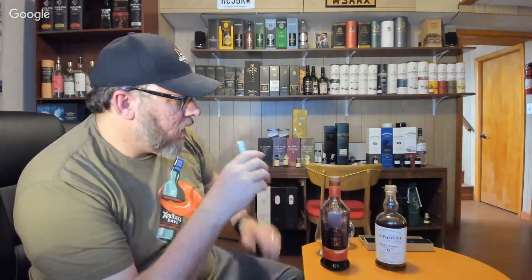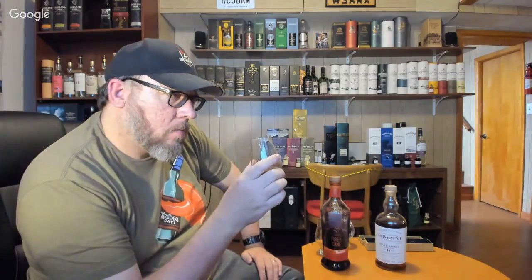Wow. There's some chocolate in this one. Not on this one, but on this one. Like medium cocoa, not like the crazy 70, 80% stuff, but like 50 to 60%. It's part of the finish. Medium to long finish.